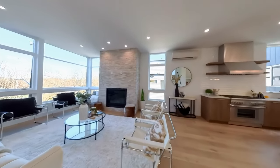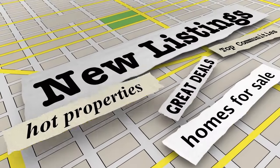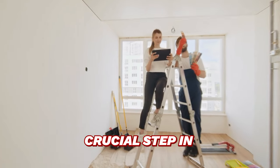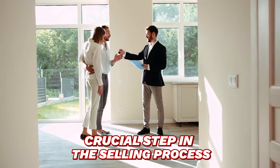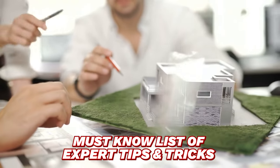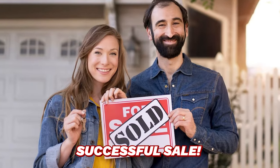Welcome to the journey of turning your home into a show-stopping wonderland for potential buyers. Whether you're a seasoned seller or a first-time home buyer, navigating the real estate market, preparing your home for showings is a crucial step in the selling process. As your favorite Las Vegas realtor, I'll guide you through the must-know list of expert tips and tricks designed to elevate your space, captivate buyers, provide a positive impression, and increase the likelihood of a successful sale.